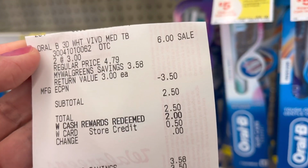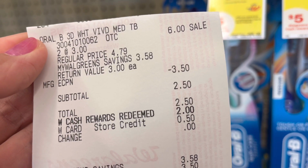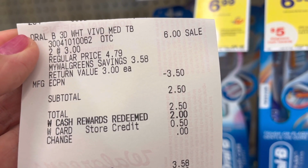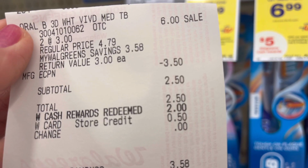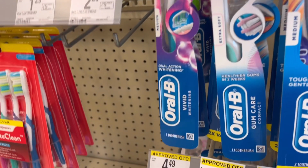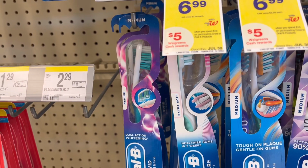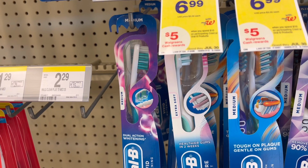So $6 minus that digital coupon, I paid $2.50, and you can use the Walgreens cash rewards to pay. So I used $2 and paid only 50 cents out of pocket, and I got back $4. So that means this is free and a $1.50 money maker.